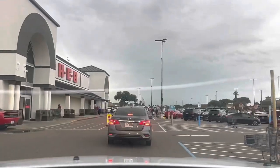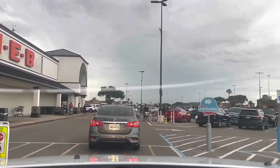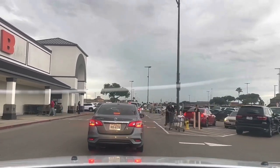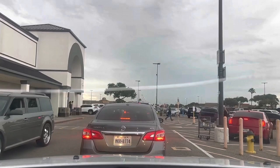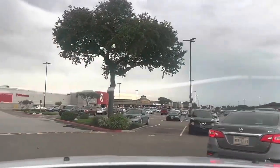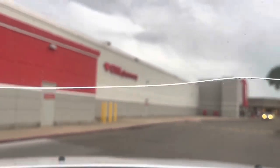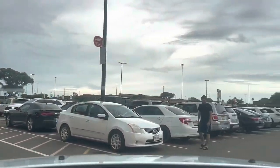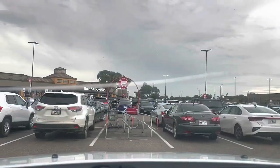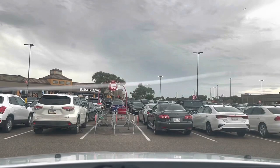You guys, we are in the same shopping center as Burlington, Bath and Body Works, Marshall's, Hobby Lobby. Oh my gosh, I'm tempted, but I'm not going to go to those stores. Need to control myself sometimes. Here's Target. Okay, let's go find that foundation.